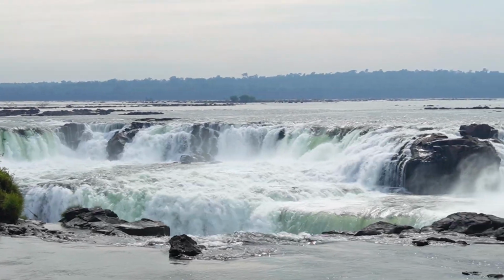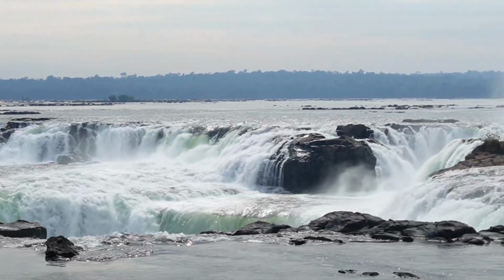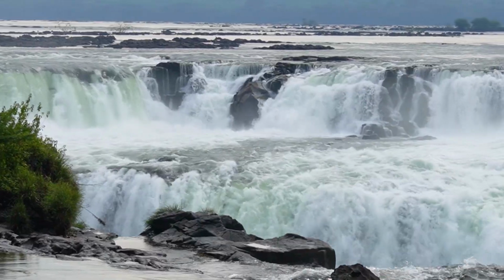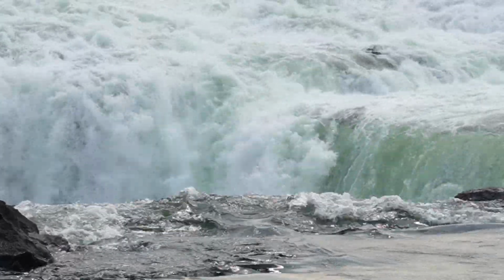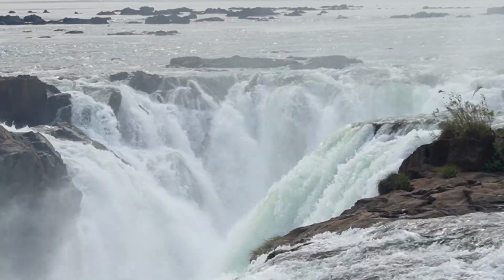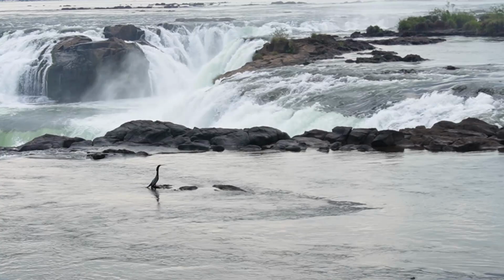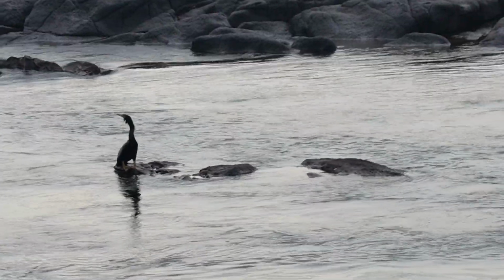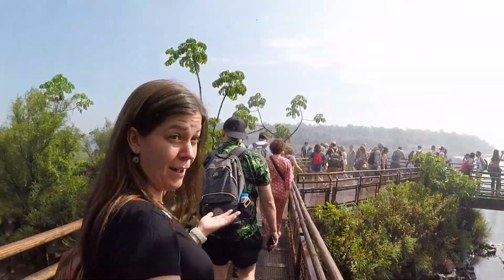So I'm feeling super lucky because I was nervous that the watercolor right now would be muddy, because I've seen lots of photos online and the watercolor is almost like an orangey brown from all the dirt that comes in with the water, but it's so clear and green right now, and it's so beautiful. So I think January and February are high season. We're here in February. I think that's a really good choice. Swap to the GoPro because it's gonna get a little bit wet.